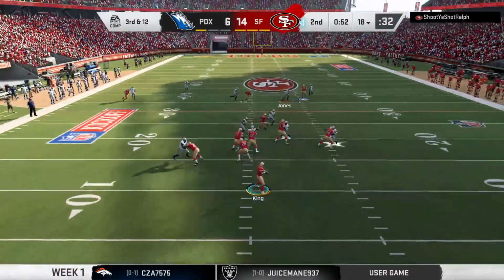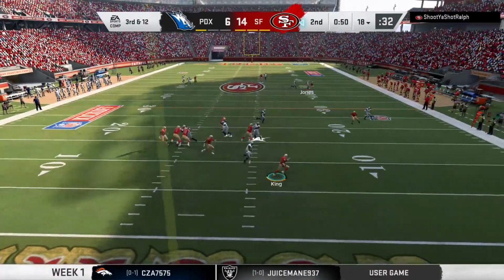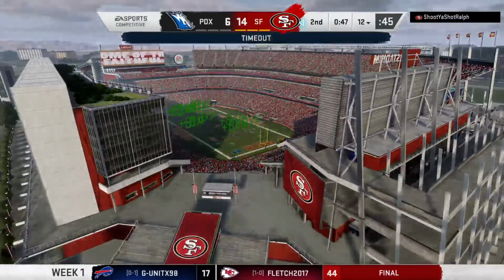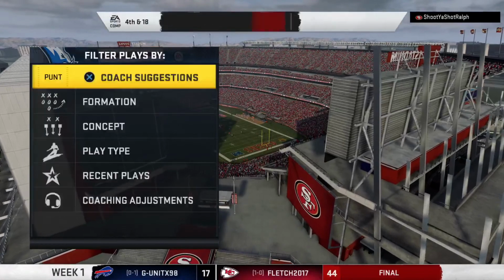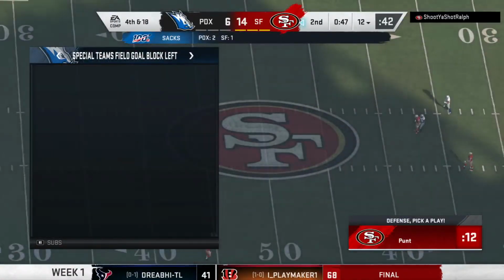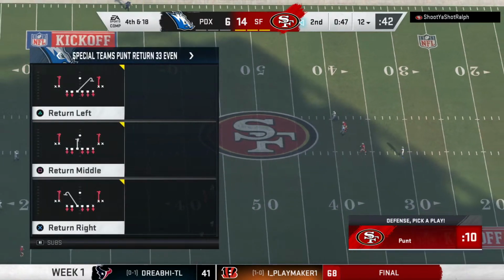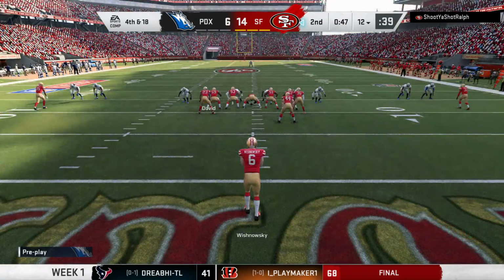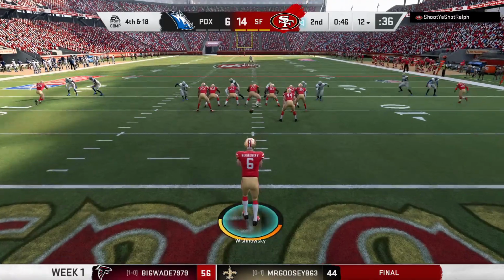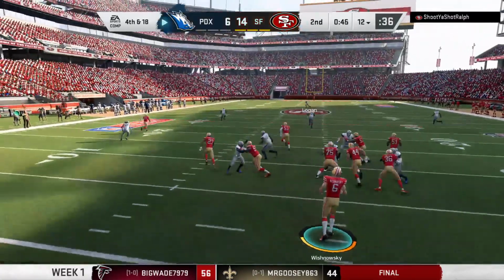King now, off play action, eluding the pressure right. And he can't find a receiver, and he's brought down. Now the defense will burn their 3rd and final timeout as the clock's going to stop with 47 seconds to go in half number 1. So on 4th down, here's the Australia native Mitch Wishnowsky to punt this one away.